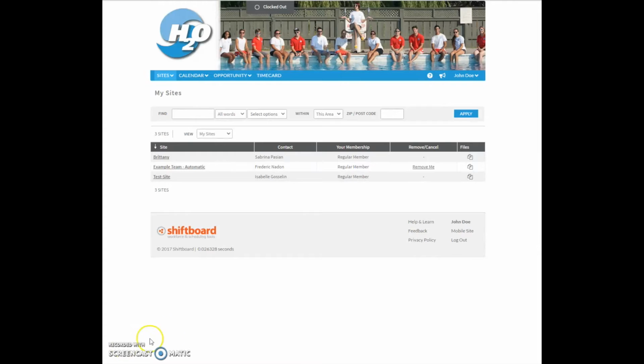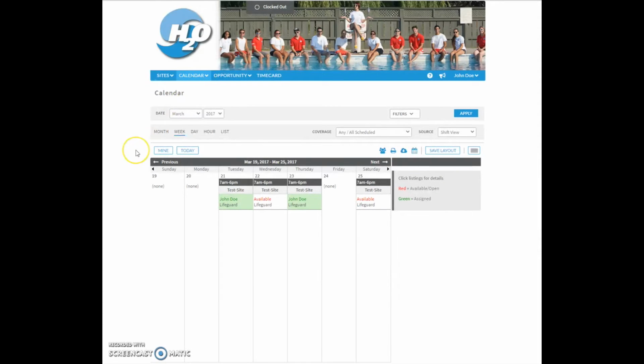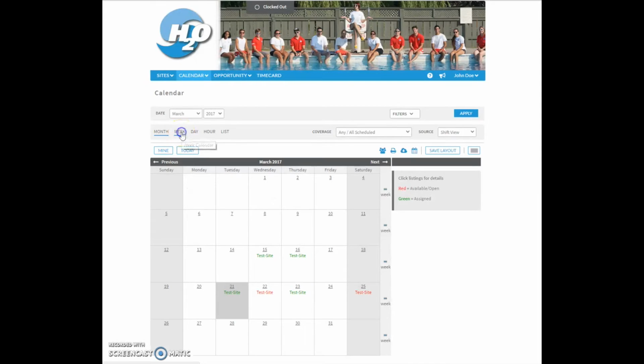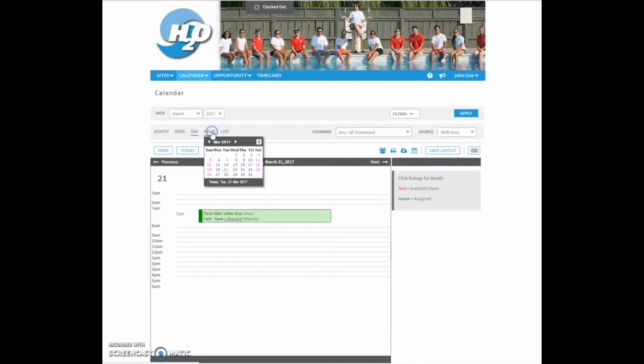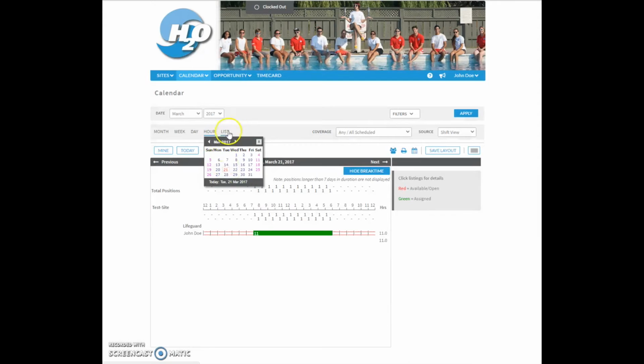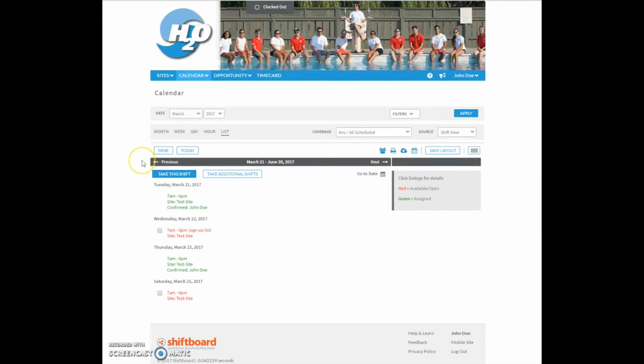Next is the Calendar tab. The first option in the drop-down list is the Schedule tab. It is under this tab that you will be able to review your schedule. There are many ways to view the schedule by using the filter option. You can see the schedule by month, week, selecting time stacked, day, hours, and list. You can also review your own shift for that month under the Mine button.